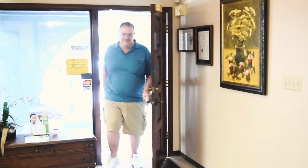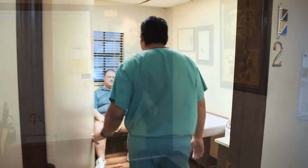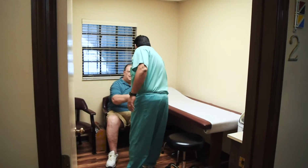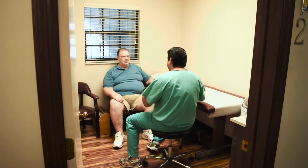Dr. Guru performed a total knee replacement on both of Robert Poirier's knees. After each surgery, Poirier received home health care visits. Well, having the therapist come into my home was great because it forces you to do the exercises to get your knee back in shape. Otherwise, you might end up just sitting there for the day and not doing much of anything.